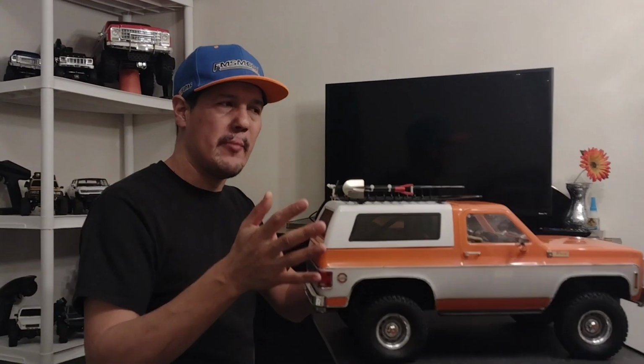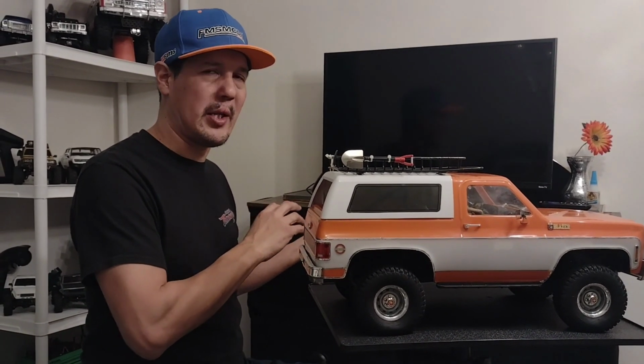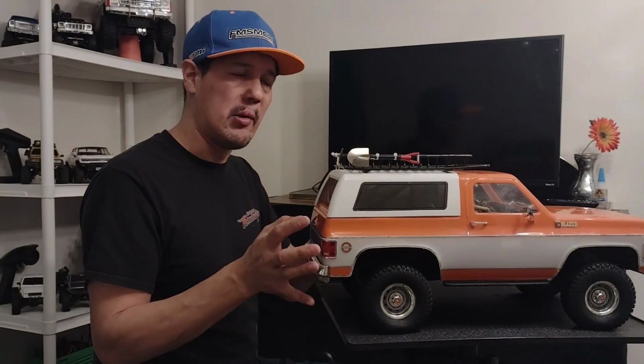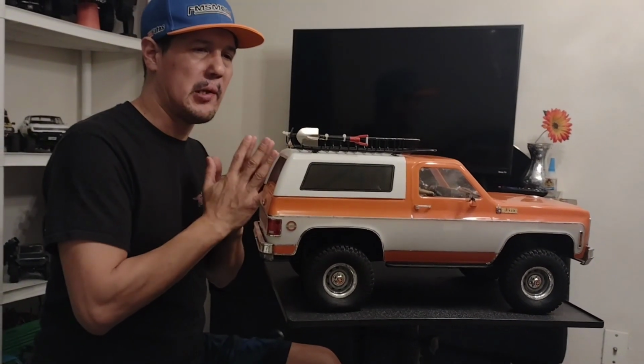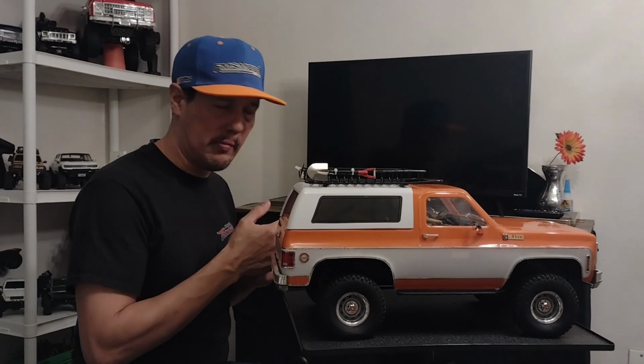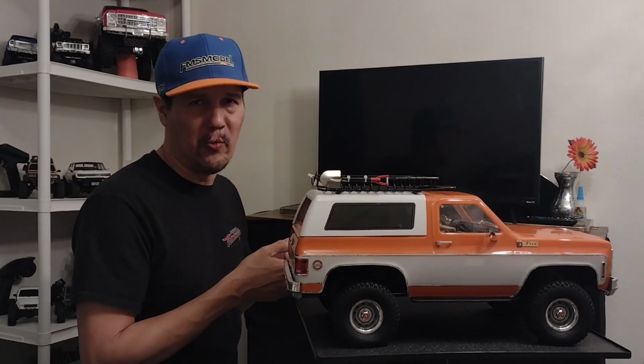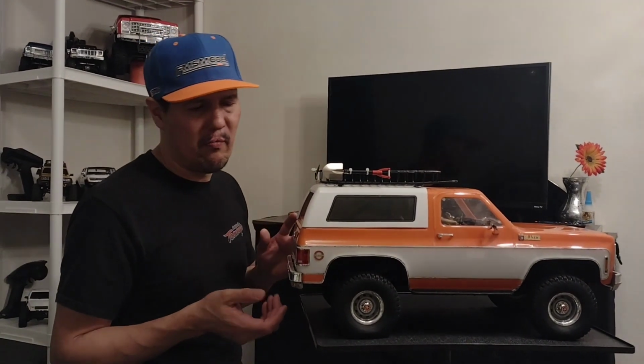Alright, well, here's my third 1/10 scale RC that I purchased. One of my favorites, besides the Red Cat. This is the FMS FCX10 K5 Blazer. This is the first FCX10 that FMS brought out. This is loaded with features. It's got a 2-speed transmission. It's got locking, unlocking differentials. It's got dig. You can go from dig to rear-wheel drive. You've got front-wheel drive. I mean, this thing's just loaded with all kinds of cool features, and it's a really cool rig.